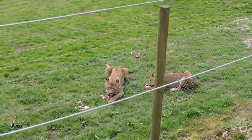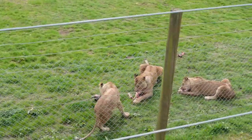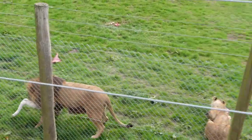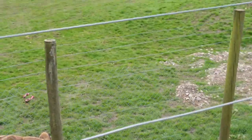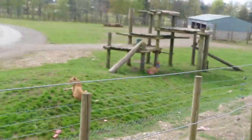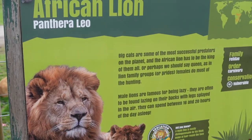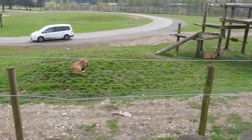Head off or something? Part of a deer or a... There's some more over there. It's going to be a miniature play park for them. They sit and play and sleep. This is the African lion. There's your information about them all.